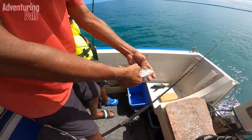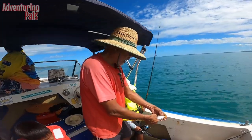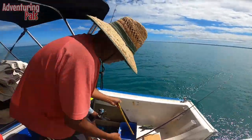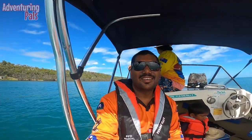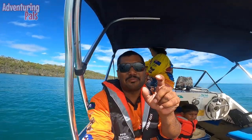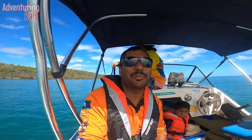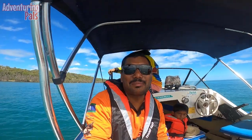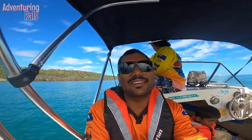Okay, it's 29 and nearly 30, but it's going to get below 30. All right, so in the last minute we've brought on board one more eel, and threw back one 29 centimeter coral bream, which we threw back because the legal minimum size limit is 30. Anyway, it's a good start. Well, at least we're catching stuff, hey.